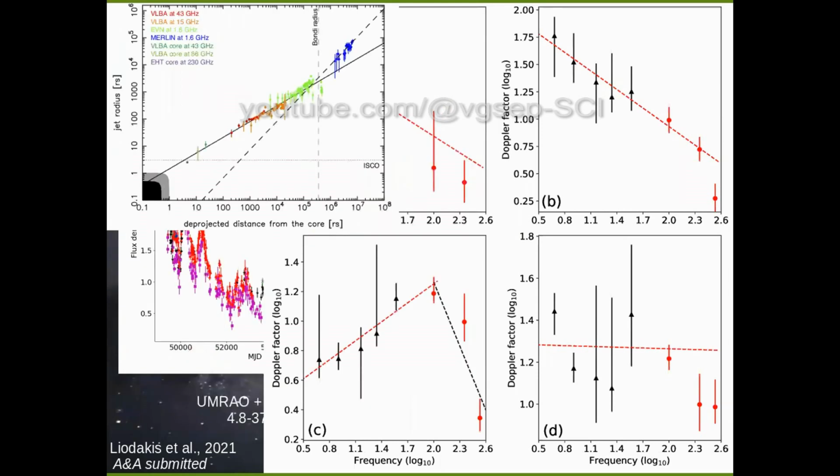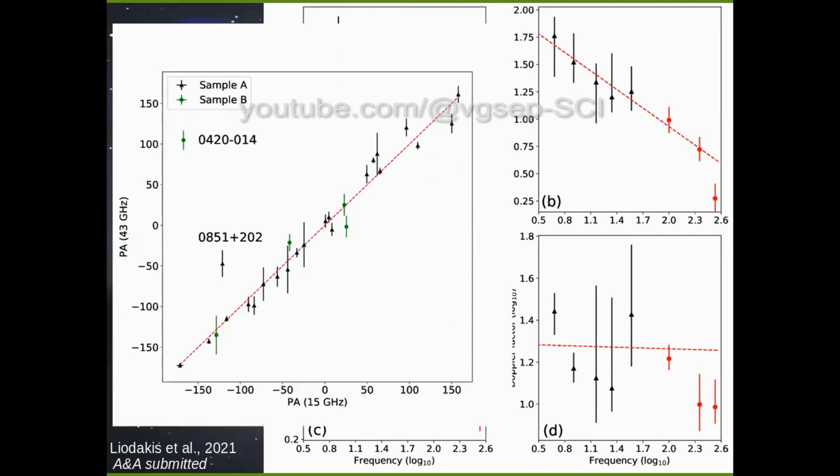This is 3C279. And that's the only one that showed the exactly opposite behavior. So the Doppler factor is decreasing towards lower frequencies, which either tells us, again, that this is decelerating or is moving away from our line of sight. I don't remember which one is which, but one of the green points is 3C279. So the position angle is not different. So this is most likely a deceleration, the source is decelerating.